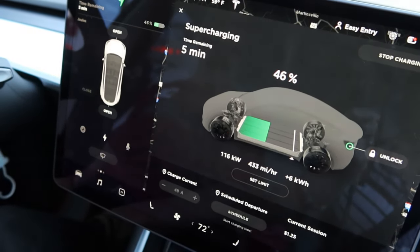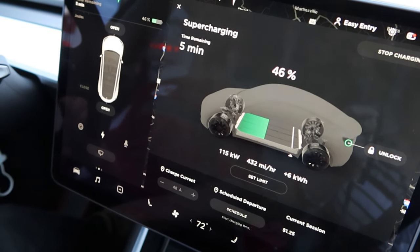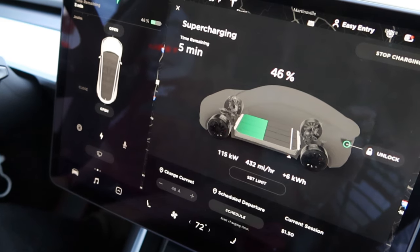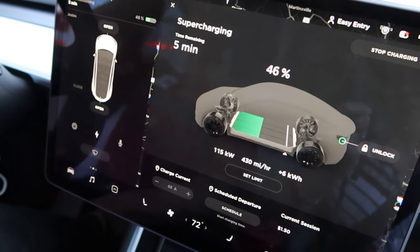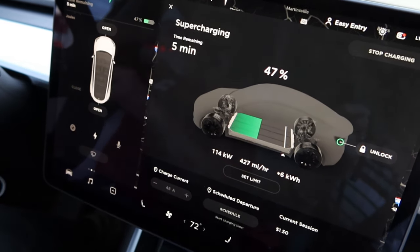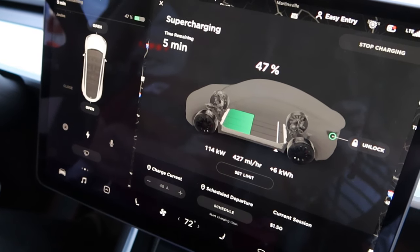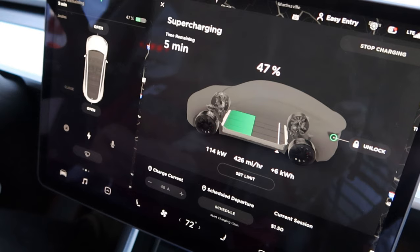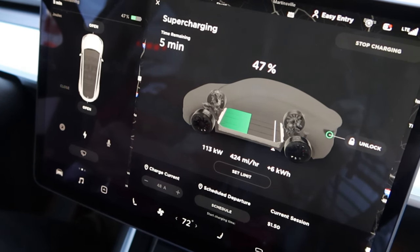The handle's not hot. It's warm. It's not ambient temperature, but it's barely warm to the touch. So it's not the handle. The handle's fine, and 115 kilowatts is fine. 46% is, yeah, not bad. But you know, 70 kilowatts at 46% is incorrect. So it was worth getting out, unplugging and replugging.